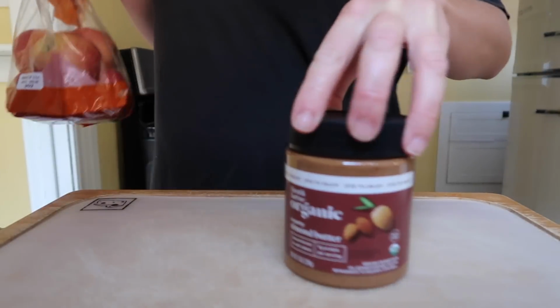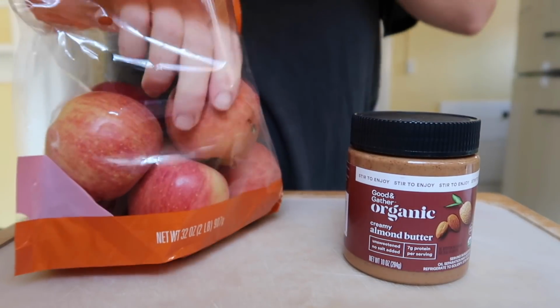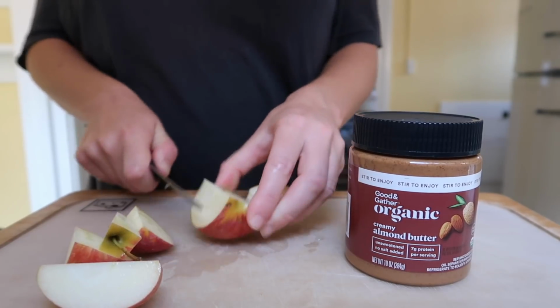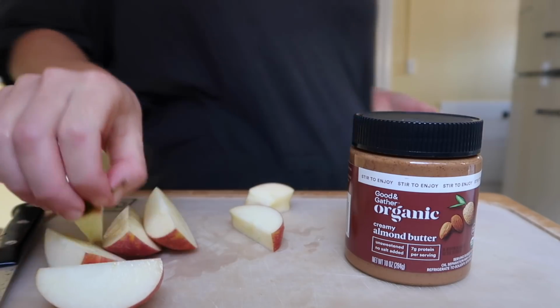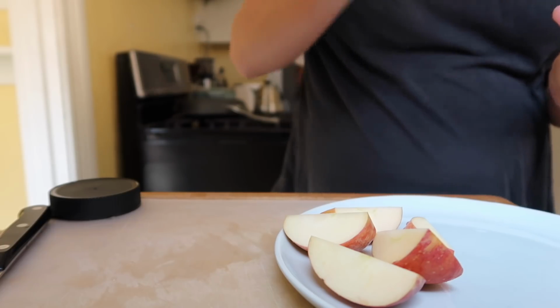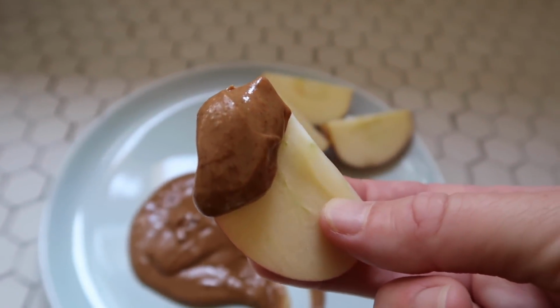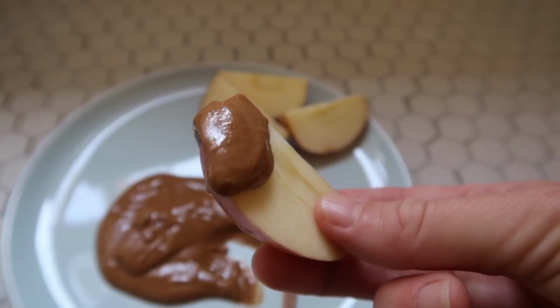The first snack I have today is just a fruit and nut butter combo. You can do whatever you like. I really like apples and almond butter or apples and peanut butter. You can do celery with that as well. I know this is really basic, but it's just a reminder that snacking can be very, very simple. I do recommend getting a good almond butter or good peanut butter that you really like so you can eat lots of it, because that's where all the protein is. Fruit has protein as well, but it's the nut butters that have lots.